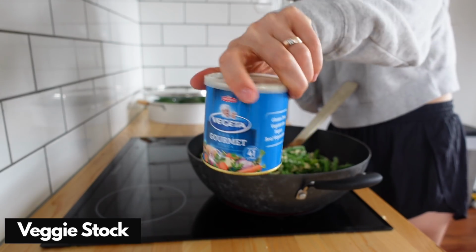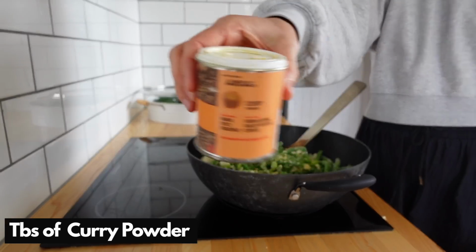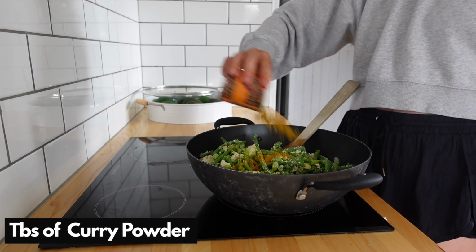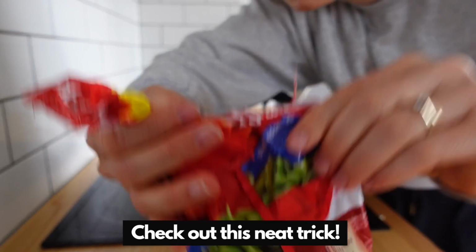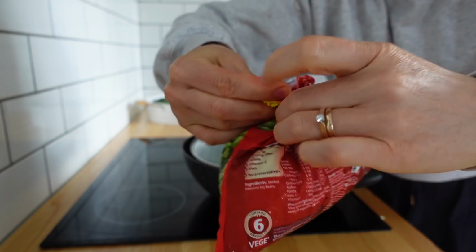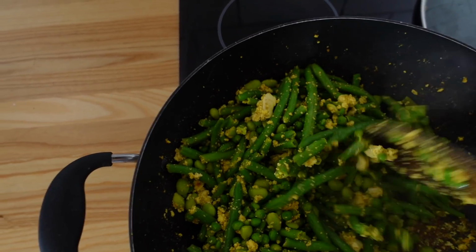A little bit of veggie stock on. Just do that to taste. Some white pepper. And some curry powder. Probably like a tablespoon. Not quite a lot in there. Check out this trick. Genius! Okay, so that's cooking away nicely.